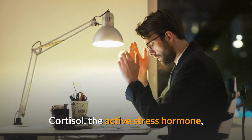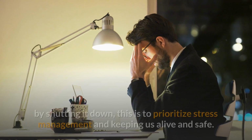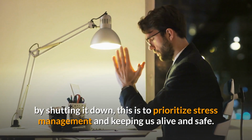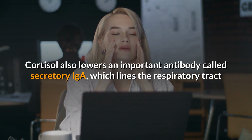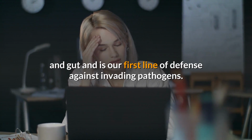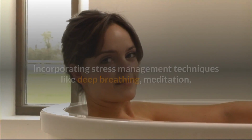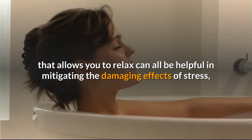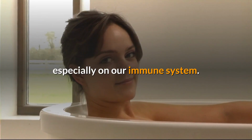Cortisol, the active stress hormone, clamps down immune function, along with the digestive and reproductive systems, by shutting them down. This is to prioritize stress management and keeping us alive and safe. Cortisol also lowers an important antibody called secretory IgA, which lines the respiratory tract and gut and is our first line of defense against invading pathogens. Incorporating stress management techniques like deep breathing, meditation, calming baths, exercise, self-care practices and anything else that allows you to relax can all be helpful in mitigating the damaging effects of stress, especially on our immune system.